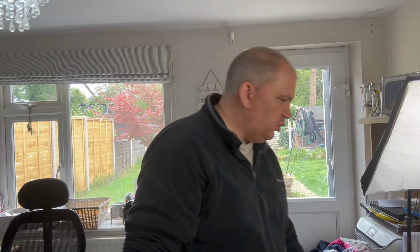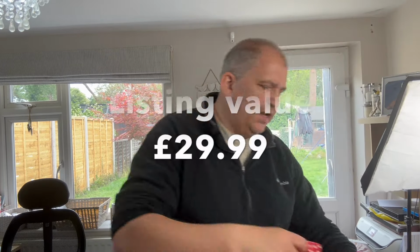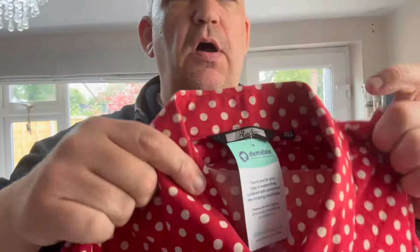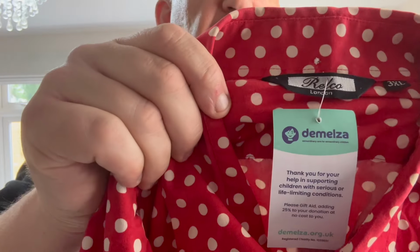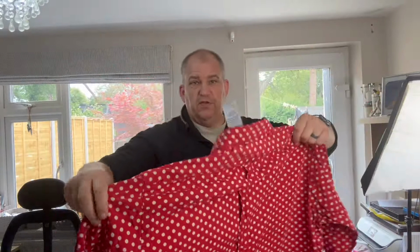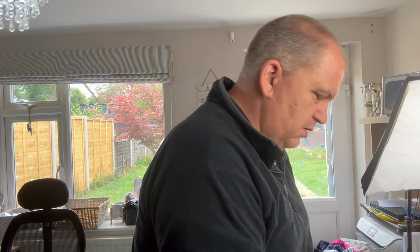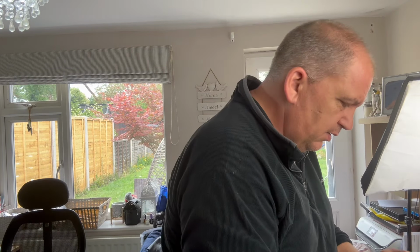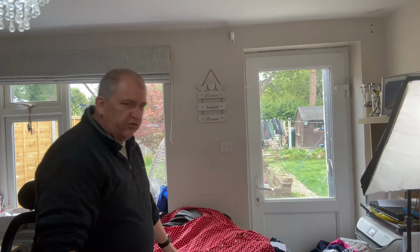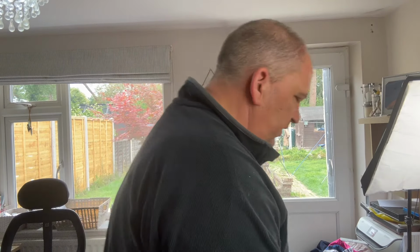Right, and then we've got a shirt. Quite liking this brand, which is a shirt by Relco. £8 for that one. Apologies for the dog. She, I think, wants something, obviously. So yeah, 100% cotton on this one. I'll put some comps up to show you what I'm going to put it up for.